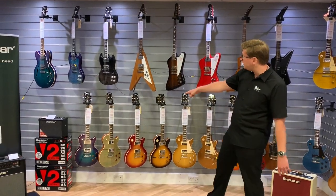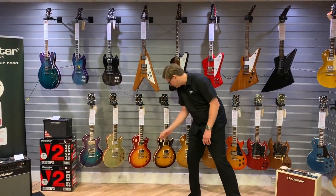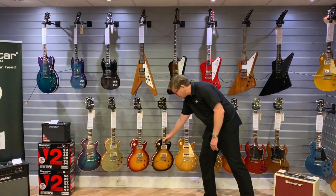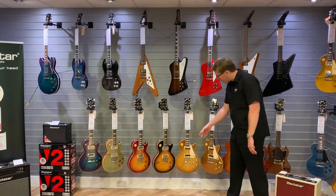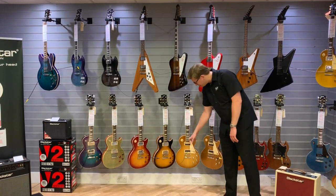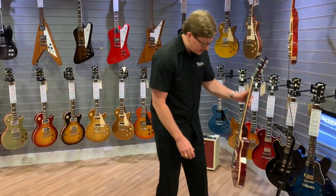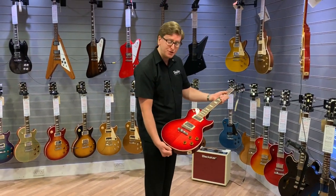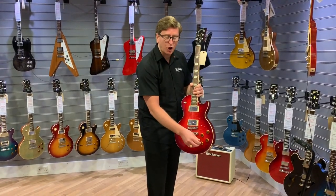We've got traditional series Les Pauls like the Heritage Cherry Sunburst 2019. We've got the traditional in the vintage sunburst finish as well. Beautiful guitars. We've got the gold top with the classic zebra pickups. Things like this 2018 Gibson Les Paul Standard in blood orange burst. Beautiful guitar. Modern pickup selection, you've got the coil taps on it.